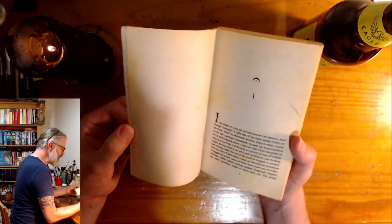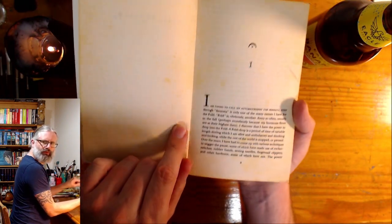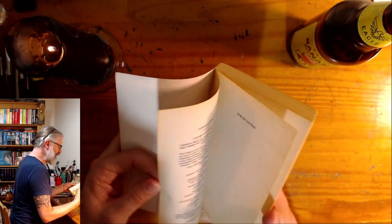Yep, all tickety-boo. But yeah, the first and last pages have this strange mottled yellow, relatively unpleasant look about them. Hopefully it's not due to bodily fluids being expended during the reading.